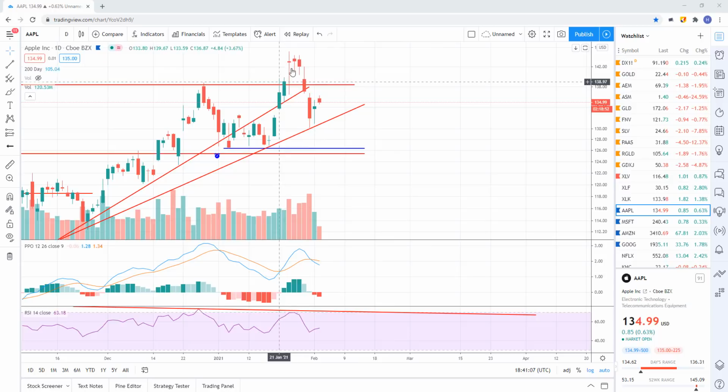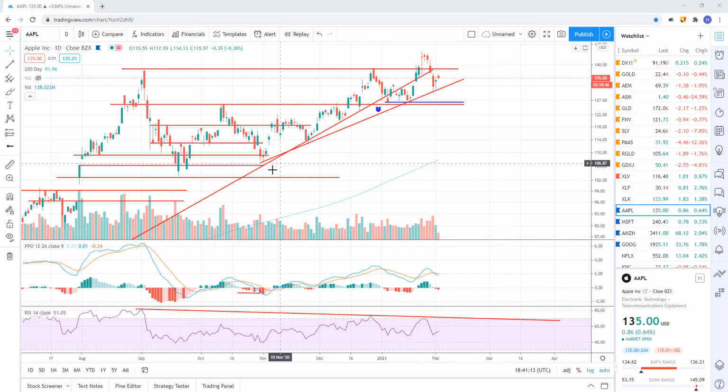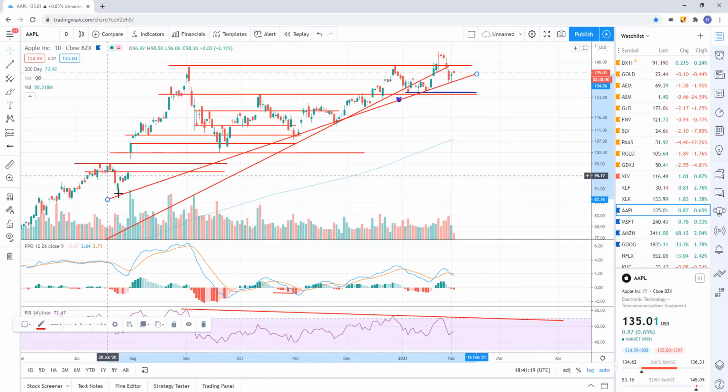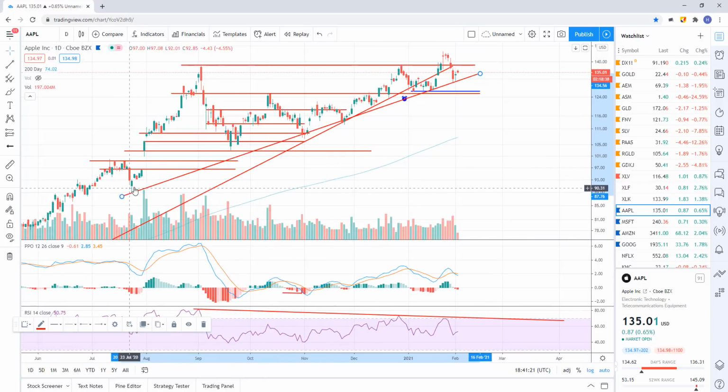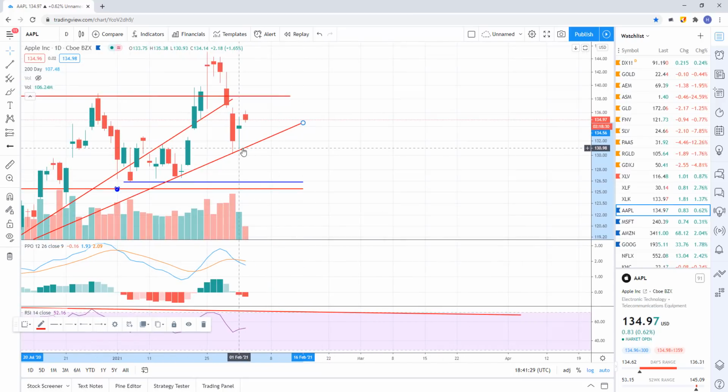Apple doesn't look great, but a couple things. Apple had a breakout and it failed. So we have a false breakout in Apple. However, there is a trend line. It does look like we have a couple reactions. I think it probably goes to about there. We have a couple reactions right in there, one there, one there, one there. So several reactions. So far it's held this trend line.